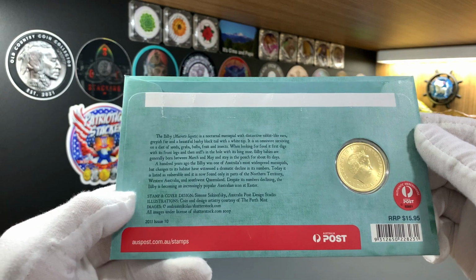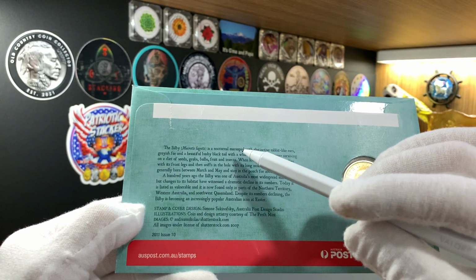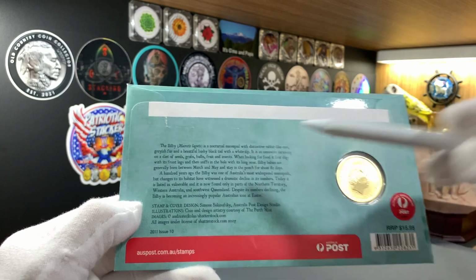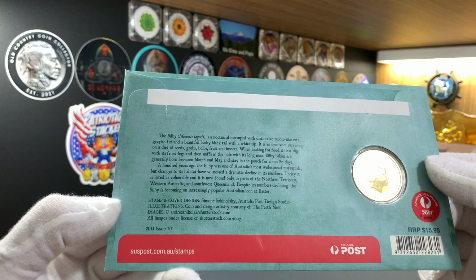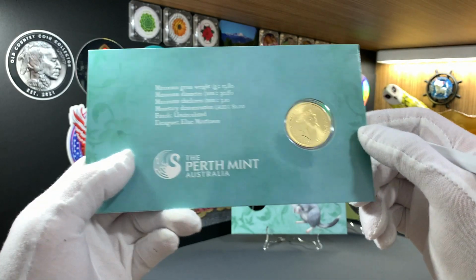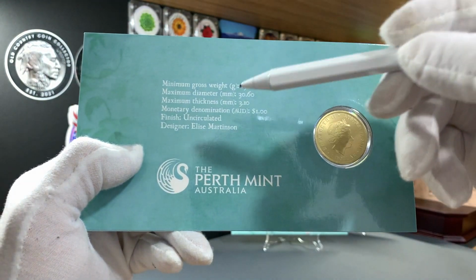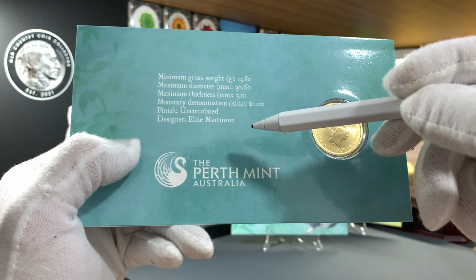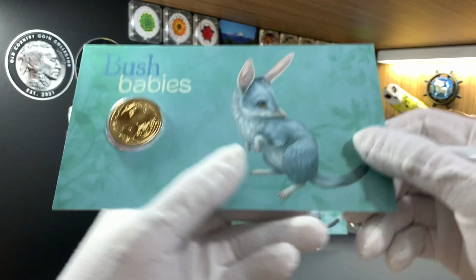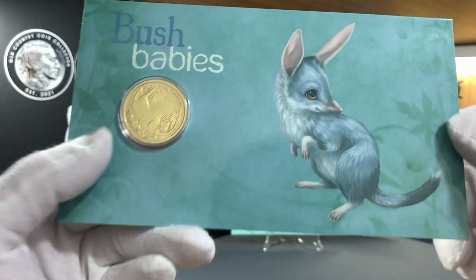Here on the back of the envelope, we have some information about the bilby, which is a nocturnal marsupial. And this PNC here is the 10th issue for 2011. Let's move on now with the card, which I've removed from the envelope. On the overside of the coin, we can see the specifications and the same name, Liz Martinson. And on the back, we have the same artistry work that we saw on the envelope.